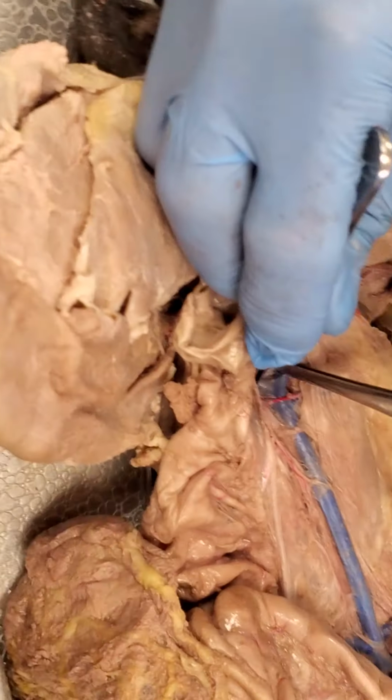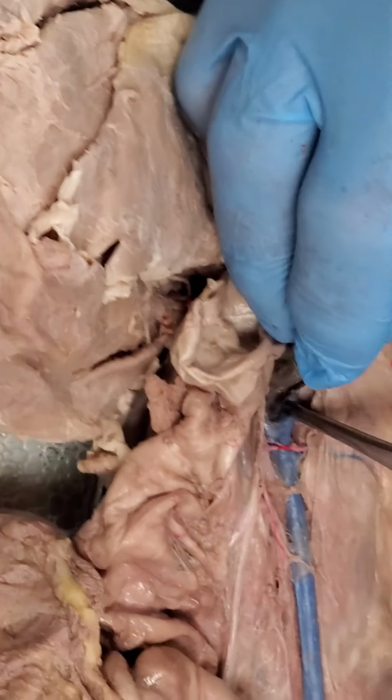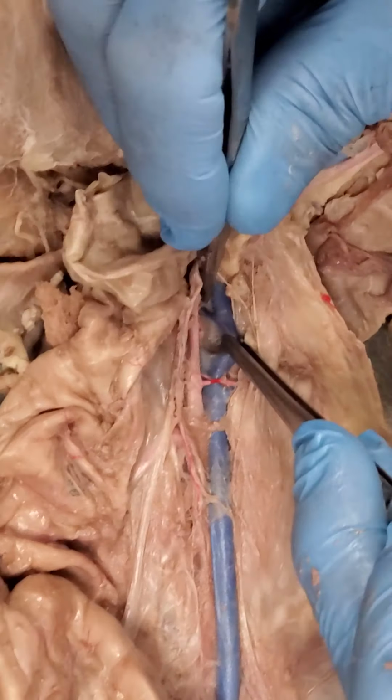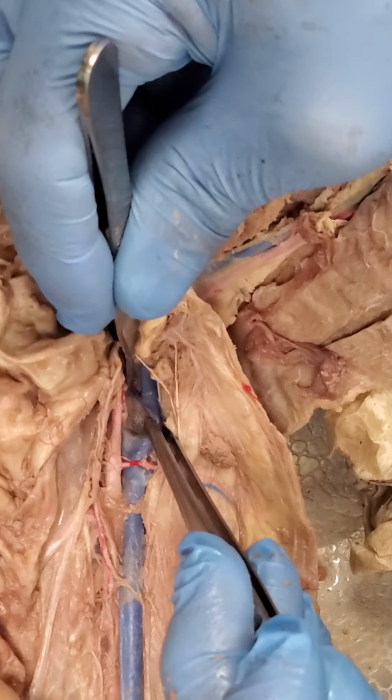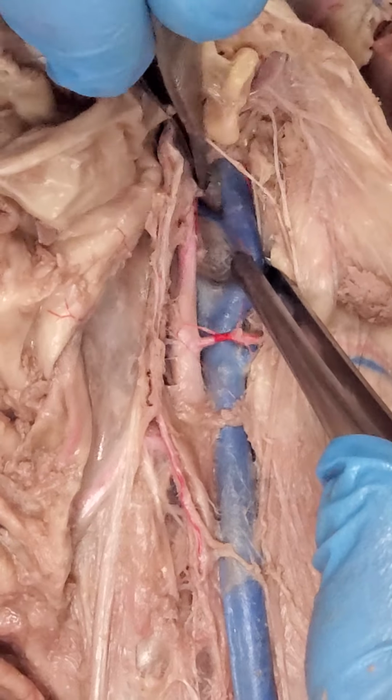All right, this one's better. The vena cava ends right here. So here you've got the left and right common iliac veins. And do you see it splitting there? It's easier to see on this one. You got that little split going down with the forceps. That's the internal iliac. That's the external iliac.